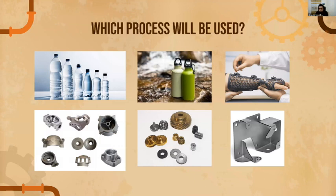And then the second product on the right, top right, you can see in the top middle. I don't know if you guys see the pointer, mouse pointer. So this product is also a water bottle, but this time this is not made from plastic, but from metal. And when we are trying to make this kind of shape from metal, we use die casting, those kinds of technologies.